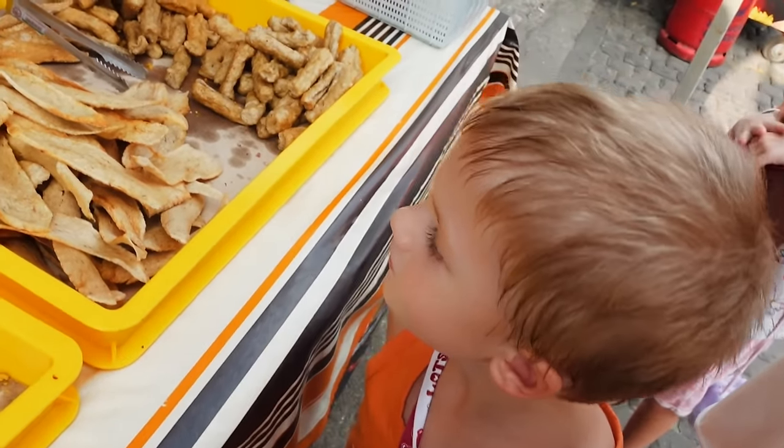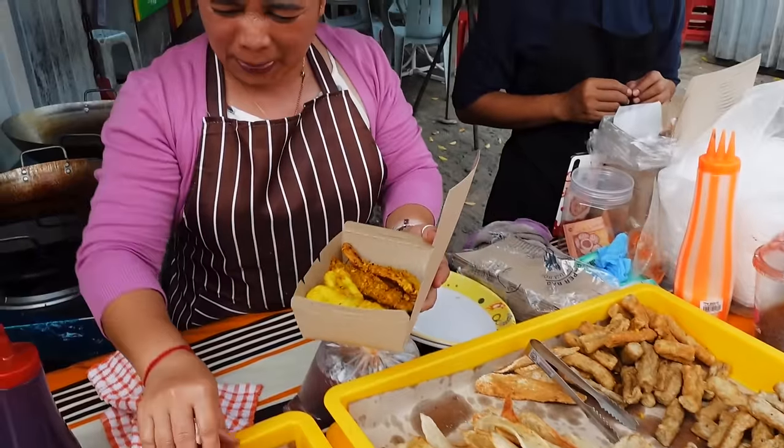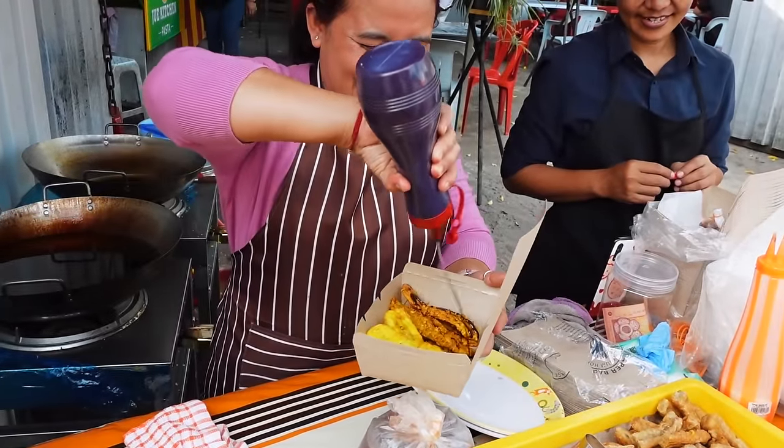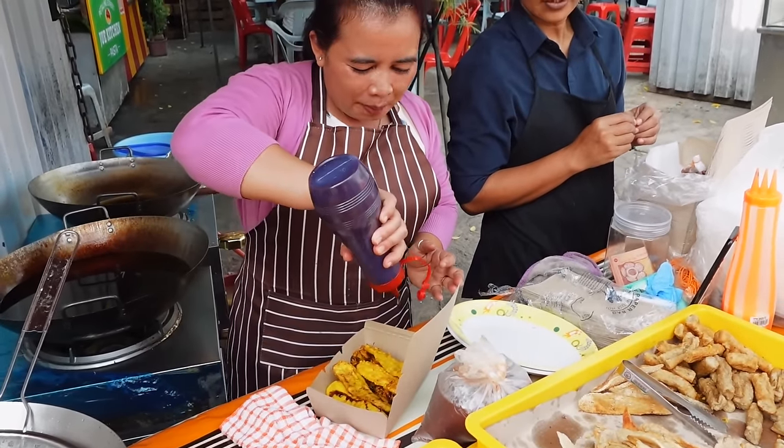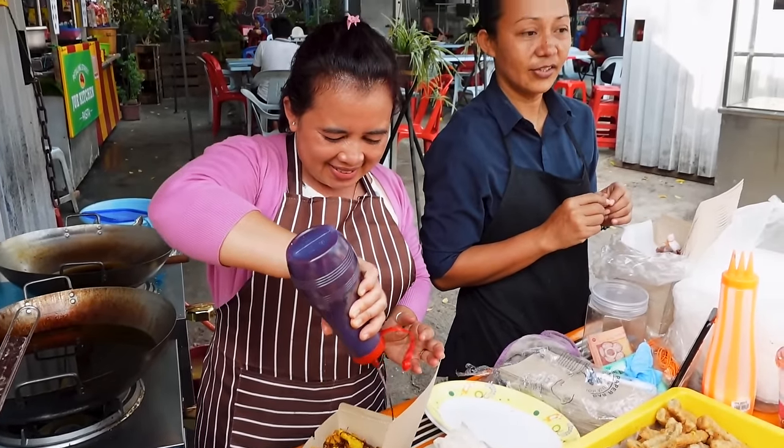Okay. Cooked banana with chocolate on it. Yummy. I hope you like it. It's a lot of banana. Chocolate. That's all there. Yeah. My gosh. Okay. How many is she putting in there? I give you much, okay? Oh, boy. You're giving me so much chocolate.